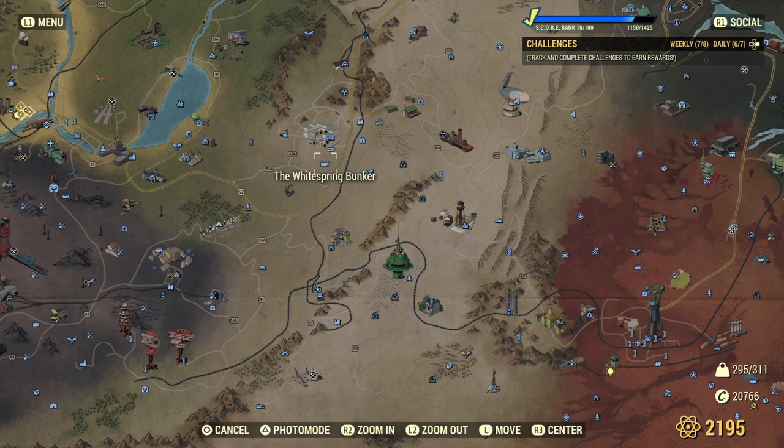So squirrels, also at the golf course. You want to fast travel to the White Springs bunker and then just go above the entrance there. And I usually find about three rabbits and one squirrel. Sometimes there's three squirrels there. And yeah, I haven't even really seen that more than one out of five times. It's usually like one squirrel and three rabbits.